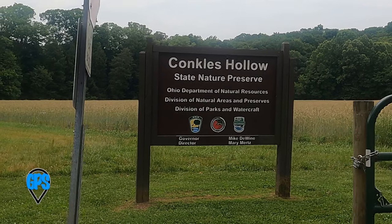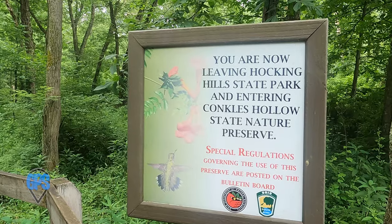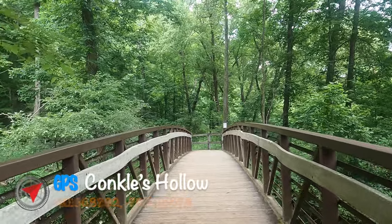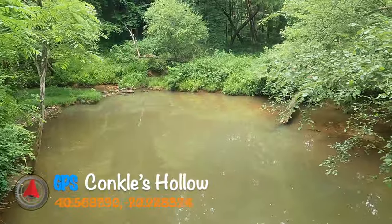Conkles Hollow is an Ohio State Nature Preserve. While prominently marked on the Hocking Hills State Park maps, it's not part of the park. It is part of the shared geology of this area.